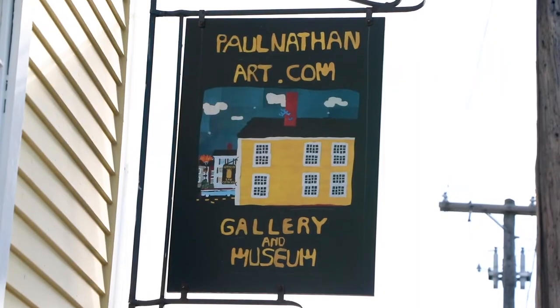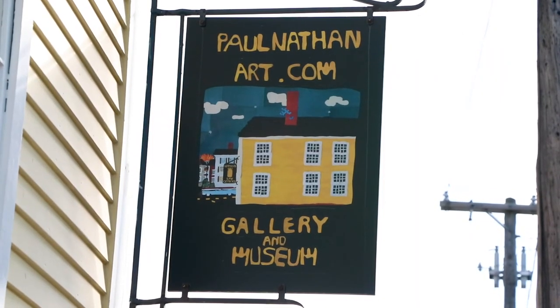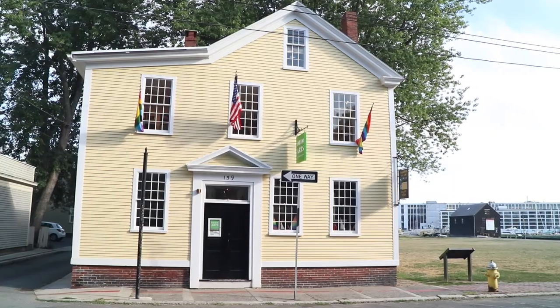So we're in the Paul Nathan Gallery and Museum. When we met Paul about a year ago, we struck up a conversation about Salem's need for a destination for the arts, and we were able to join forces to bring Salem Arts Association into this beautiful building that Paul owns.